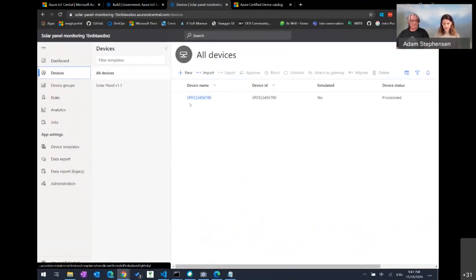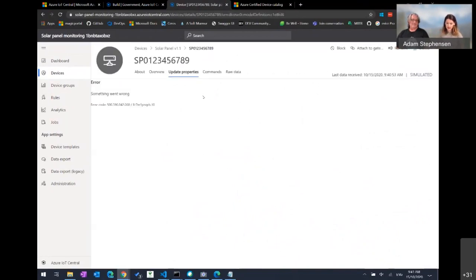On the devices, let's click into the solar panel one. Hopefully it has generated some data.